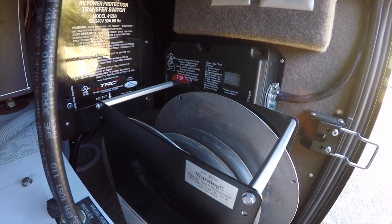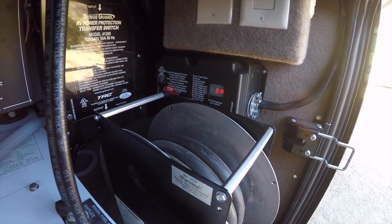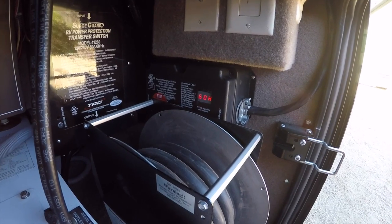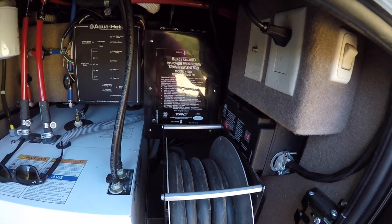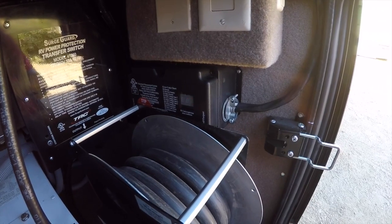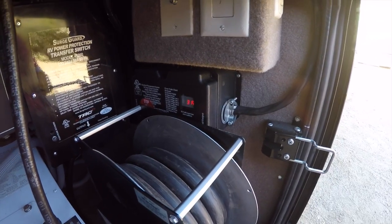I did install this low voltage, high voltage surge protector yesterday, which I bought at the Quartzsite show, which I feel happier now that we've got some form of protection apart from the surge protection switch that Entegra supply. That only took about an hour or so to install. I bought about 4 foot of cable, $12, and then 4 screws, and that was it, job done.